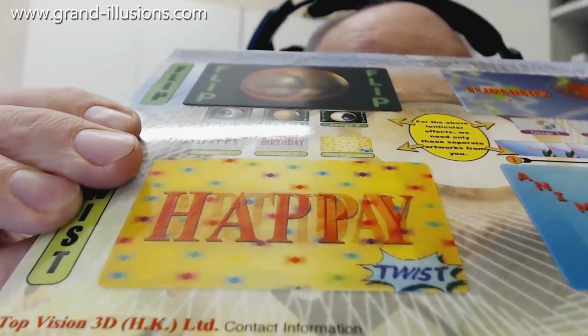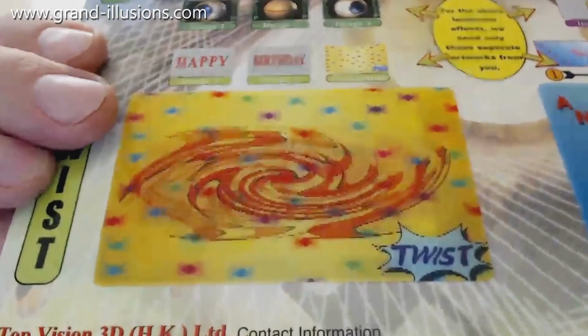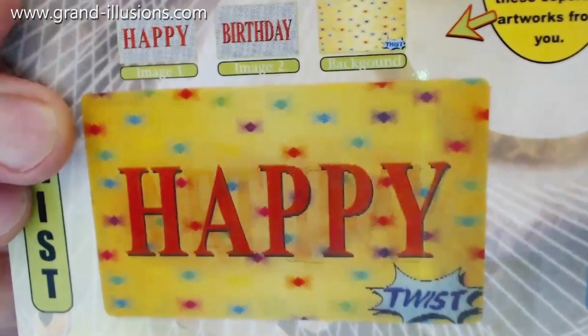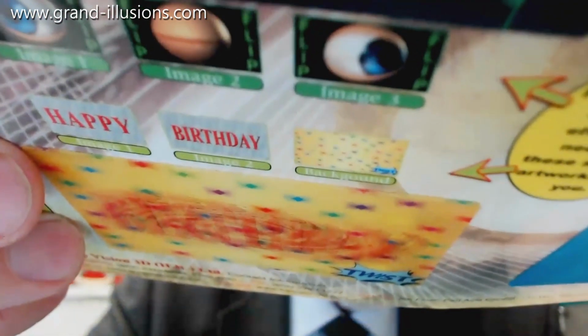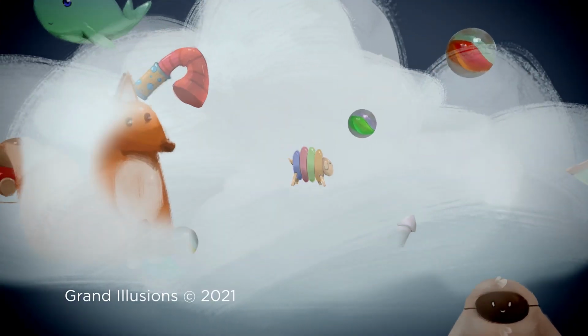Very nice. And then we come forwards and we go real good twirl. Oh, look at that. And yes, oh goodness, yes. There's a lot of stuff on these. So this is an astonishingly rich source of optical effects, all from a company at the Hong Kong Gift Fair. Very nice. I love it.